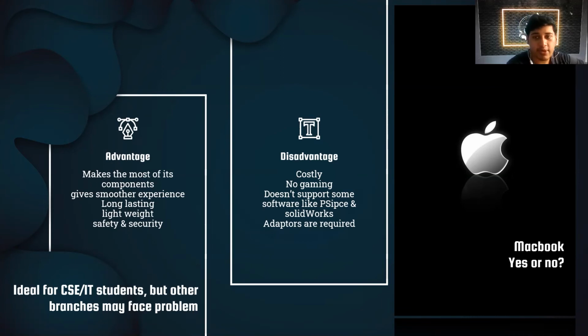No gaming. If you're a gamer, you won't be able to do that on a MacBook. It doesn't support some software like PSpice and SolidWorks. PSpice is for Triple E students and SolidWorks is for mechanical students. So these aren't supported on Mac. So it's recommended to avoid Mac.